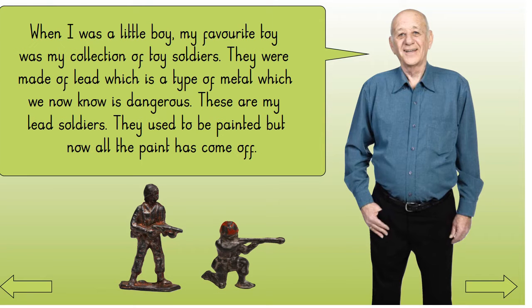This man is probably around the same age as your grandparents. Let's find out what he played with when he was little. He played with his collection of toy soldiers. They were made of lead, which is a type of metal, which we now know is dangerous, so toys aren't made out of that anymore. They used to be painted, but all the paint has come off these soldiers.